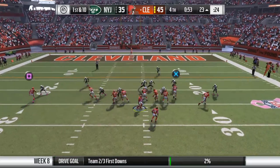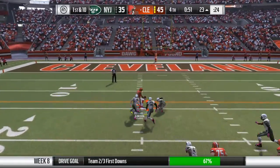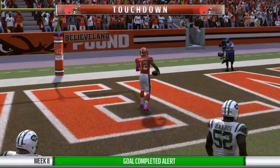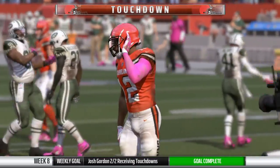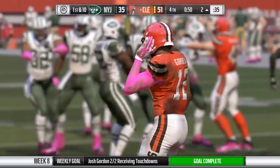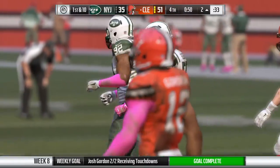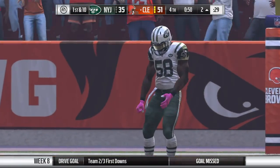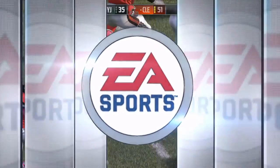They come out with 1 back and 3 tight ends. Quick throw, that's complete on the inside slant. And he'll take it into the end zone for a Browns touchdown. Josh Gordon with his 13th touchdown of the year and second of the game. And the Browns add on to their lead.